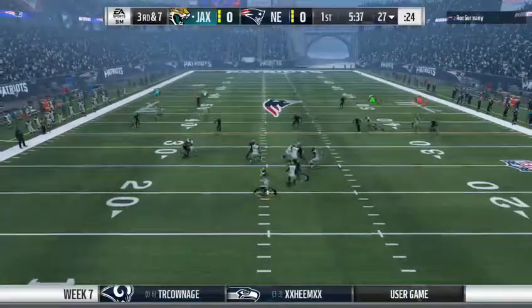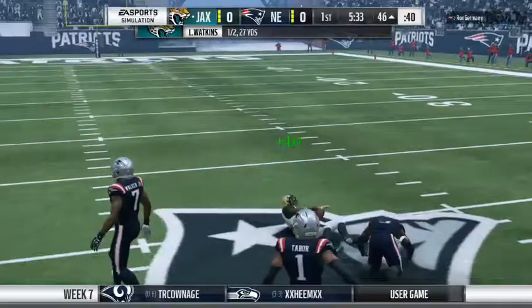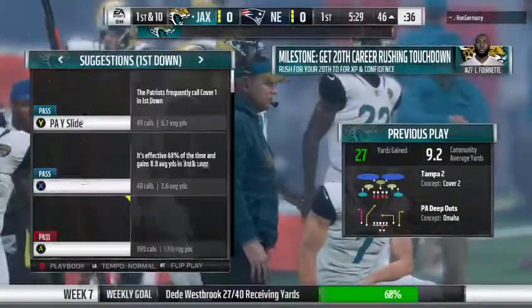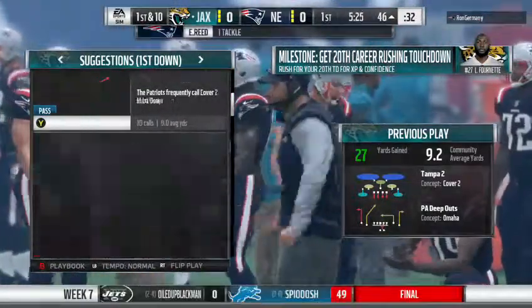A play-action fake. They'll look to throw. Open man is Westbrook, complete. And he'll be taken down, but not before he gets into enemy territory. A very solid gain of 27.